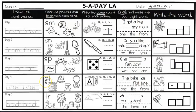Do you remember what S-T says when you push them together and blend them? St, st. We have a stamp, a frog, a stool, and gum. St. Circle the 2 that start with st. All right, the next one, that is a block. Write the vowel that you hear. Block.